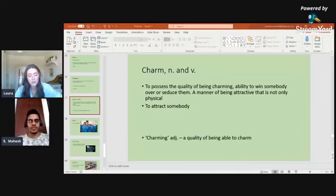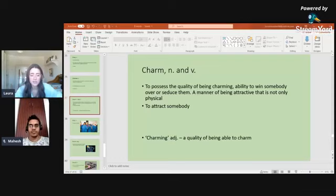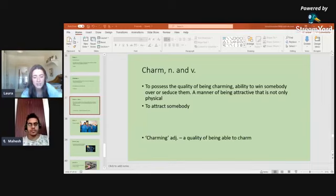The noun is to possess the quality of being charming, the ability to win somebody over. Everybody probably knows somebody who they find charming. You know what that quality is like. It's not necessarily a physical thing that somebody does. People can just be more charming for whatever reason. And the verb to charm is to attract somebody by being charming. You get where this is going. And charming, the adjective, is the quality of being able to charm or to have charm. Quite an easy one there.